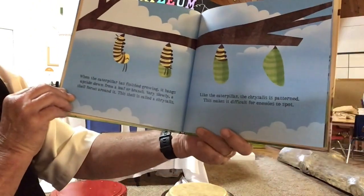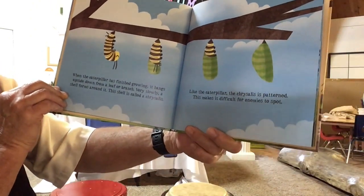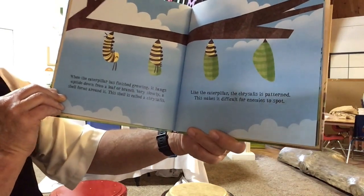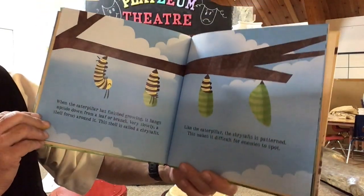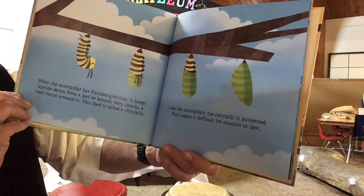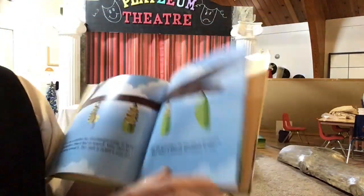When the caterpillar is finished growing, it hangs upside down from a leaf or a branch, and very slowly a shell forms around it, and this shell is called a chrysalis. Like the caterpillar, the chrysalis is patterned, and this makes it difficult for enemies to spot, kind of like camouflage.